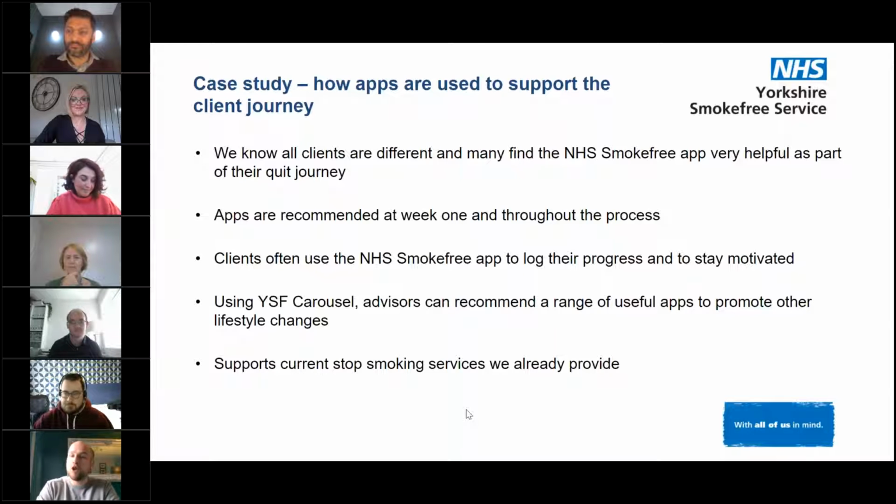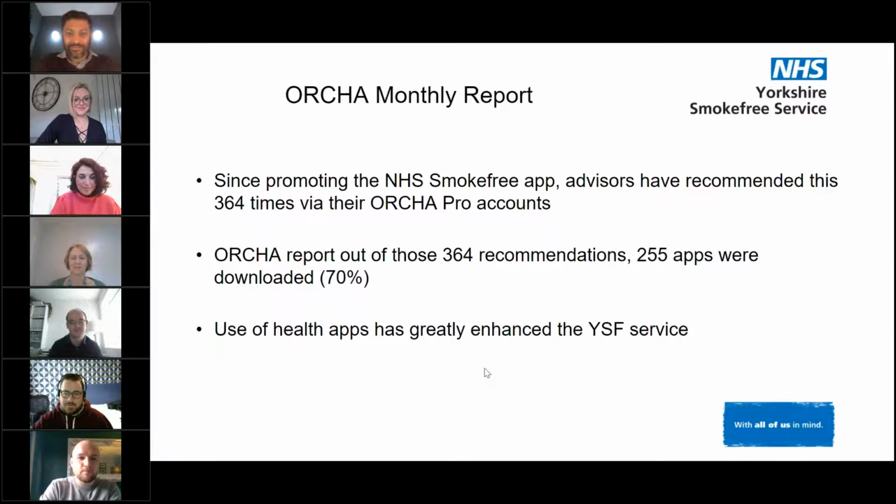Those advisors that are bought into Orca find it brilliant. Those who haven't bought in yet are the ones that we're still working on, and it's going to take some time. Probably this time next year we'll be all sorted with everyone. But there's still training to do, and we're a big team across Yorkshire. But we're moving forward. So, last slide, if you don't mind.